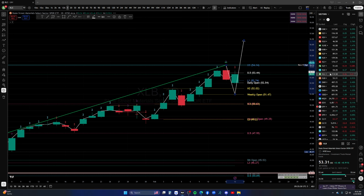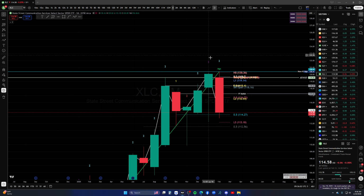XLC. Start with the monthly. XLC on the month. Ugh, look at it. We were a three outside bar. The previous month it looked promising, but again we were at the highs, and we know what happens when we have a hammer at the highs. It could be a reversal here. So we got a potential exhaustion, and here we are.